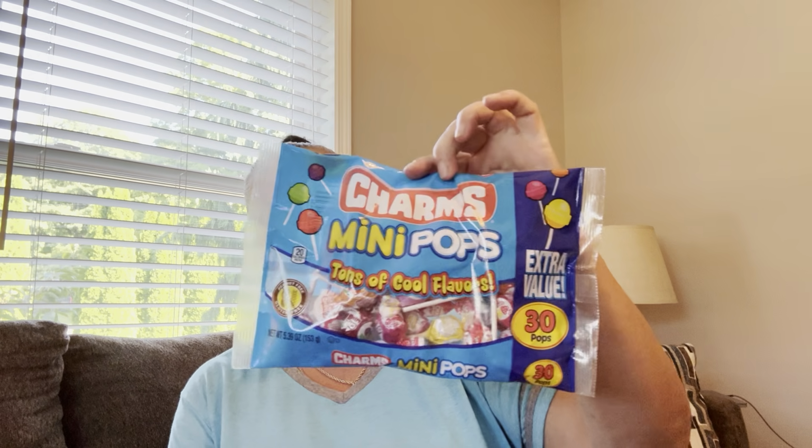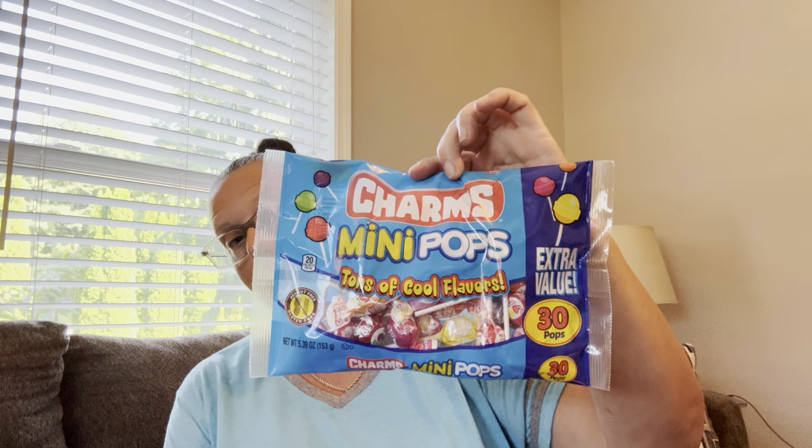Jolly Ranchers 2-in-1 Gummy Misfits. Strawberry, lemon, blue raspberry, watermelon, green apple, and cherry. 3.4-ounce bag right there, so grab some of those. I did pick up a bag of these Charms Mini Pops. You get 30 pops in here. These are only $1.25, which I was happy to find because I have noticed, and I did mention to all of you, that a lot of the Halloween candies and things like that are coming in at $1.25 and $1, which is great, great news.